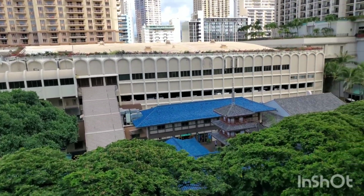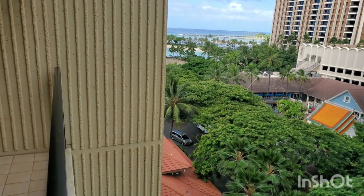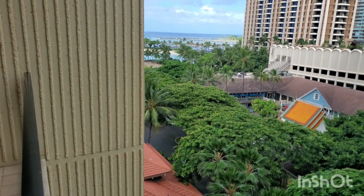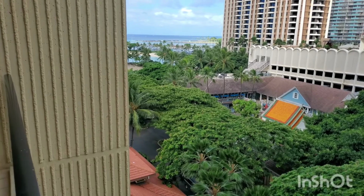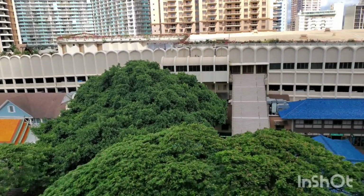This one's not as nice. The other one has a nice view. This is the nicest view you get on this side. So if you're cheap and you don't get the good view, like me, I got lucky, then I get this nasty parking lot. Thankfully I'm cheap, but I'm lucky.